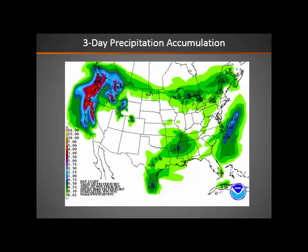If we look at the overall forecast amount of precipitation for the next 3 days, we'll see the highest amounts of precipitation in the Sierra and over parts of the higher elevations of Idaho and Wyoming, which will receive several inches of liquid precipitation. Down into the valleys over parts of western and northern Nevada and northern Utah will see lesser amounts, but at least still some precipitation. Further south, dry conditions will continue.